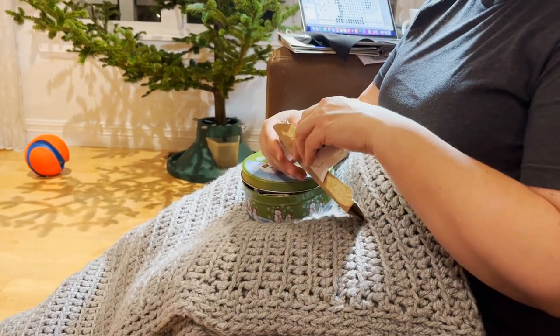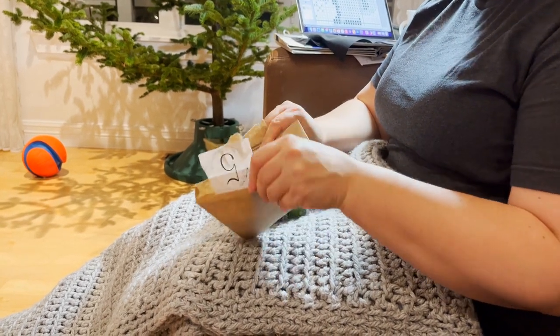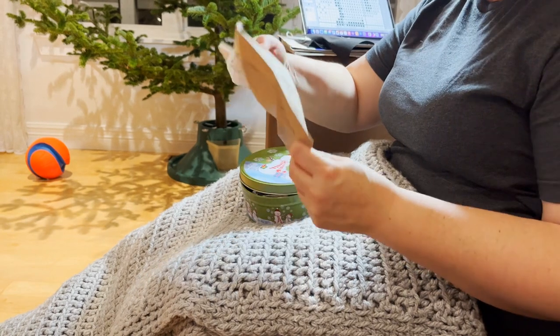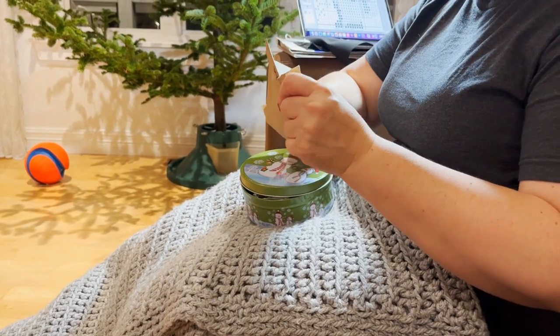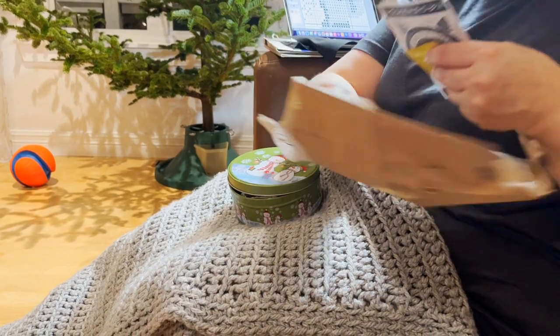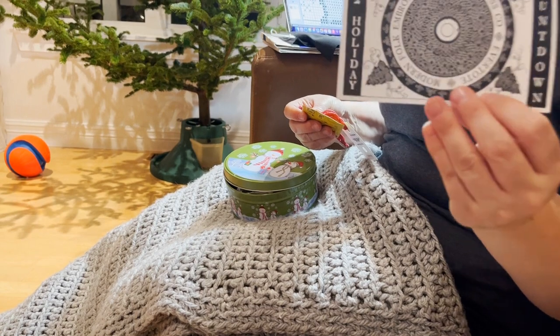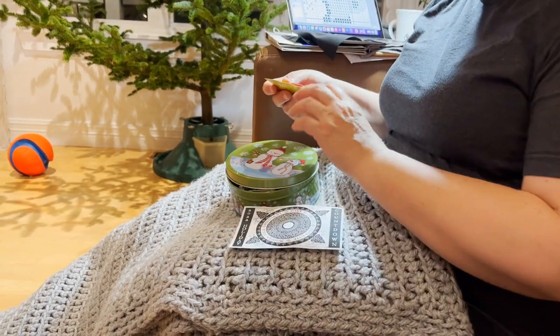I have a helper today videoing for me, so I can open the bag myself with 2 hands. What's in here today? Oh, goodness, it feels like something extra. Oh, so there's the next part of the pattern. Yes, I am behind. That's okay.